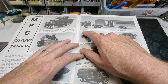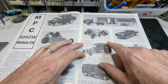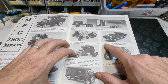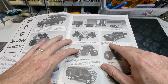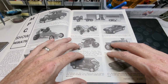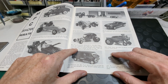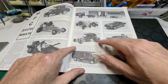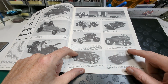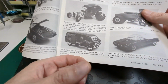But check out this. Ken Brubaker took the prize for best truck. Gil Dudek. Let's see. There's no information about Gil's build there. Best. Oh, here we go. Here's something that doesn't age well. Best Girl Award went to Jennifer Brubaker. Need to reword that a little bit. But let's see here. Joe Holmes for his root beer wagon. I like that. And then Adult Zinger Award was taken by Mickey Lee Joe. Adult Zinger Award. I don't think that ages well either.